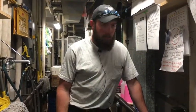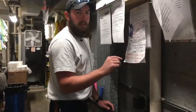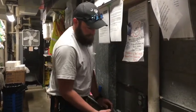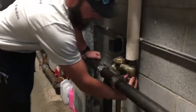Alright, so if you ever run into a situation where you have a toilet that's not flushing or working or flushing slow, the first thing you always need to check is make sure that it's plugged in. You can usually tell from the inside because there'll be a red indicator light on the sensor. If you don't see that light, it's unplugged. But if it's flushing but flushing slow, make sure that the water valve is turned all the way open.